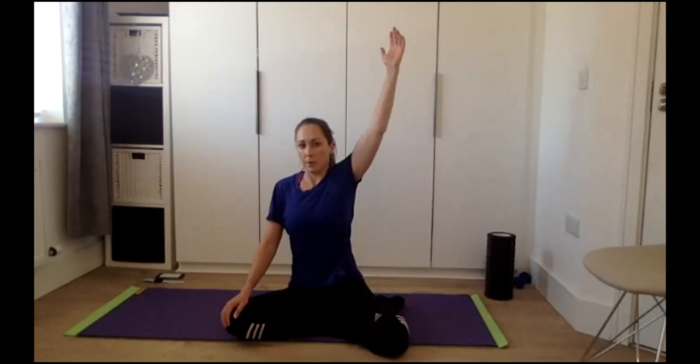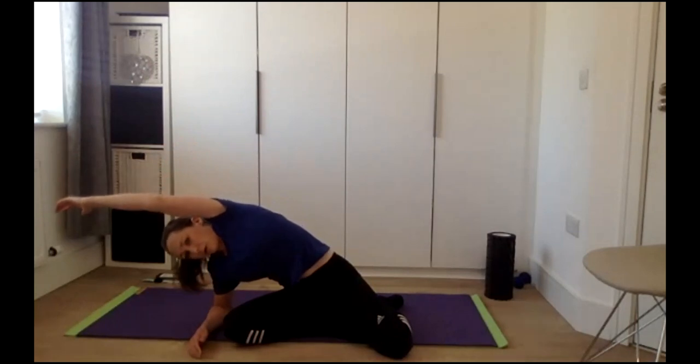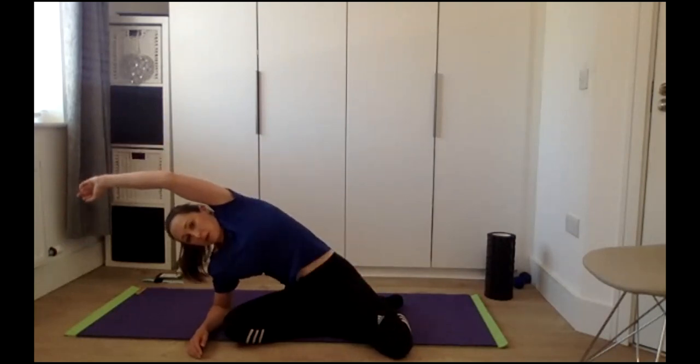Okay, so we're going to aim to lean to the side of the foot where that knee's pointing away from you. So we're going to bring this arm up. We're going to lean down to this side so that the forearm is on the ground, and we're going to stretch as far as we can. So we're stretching all the way through that lat again, but then also down into that hip, into that quad, into that leg. So we'll hold that for 3 or 4 seconds.